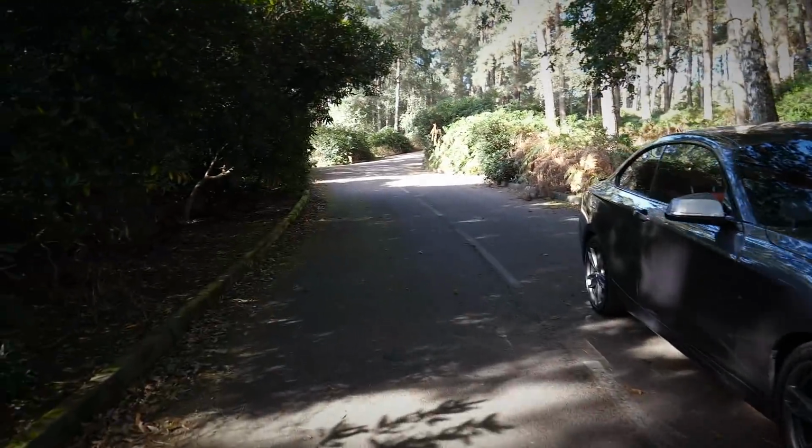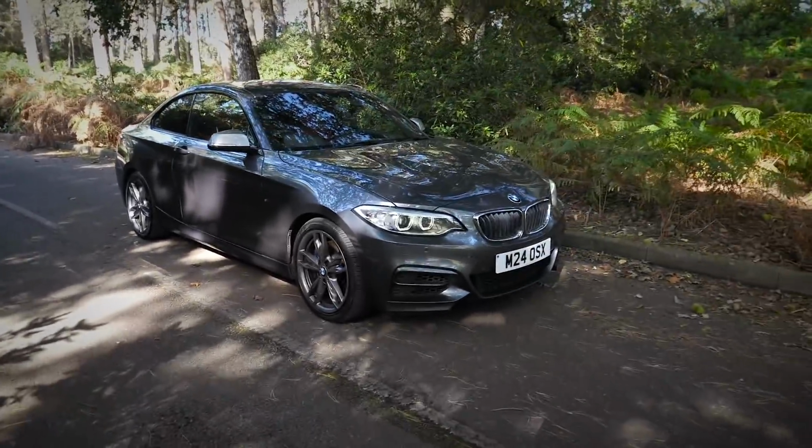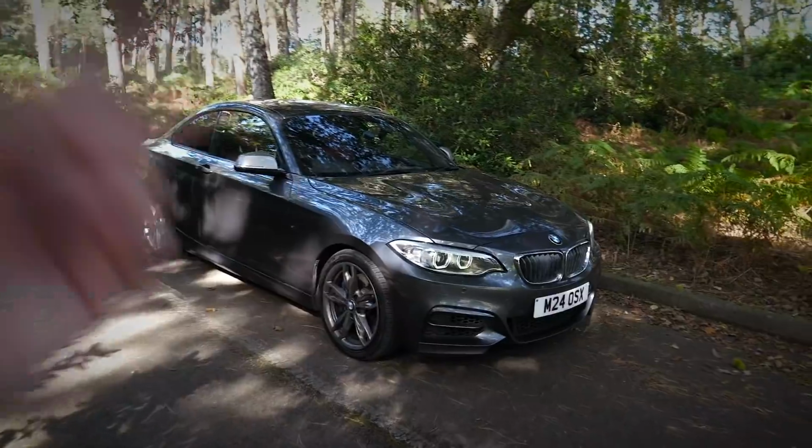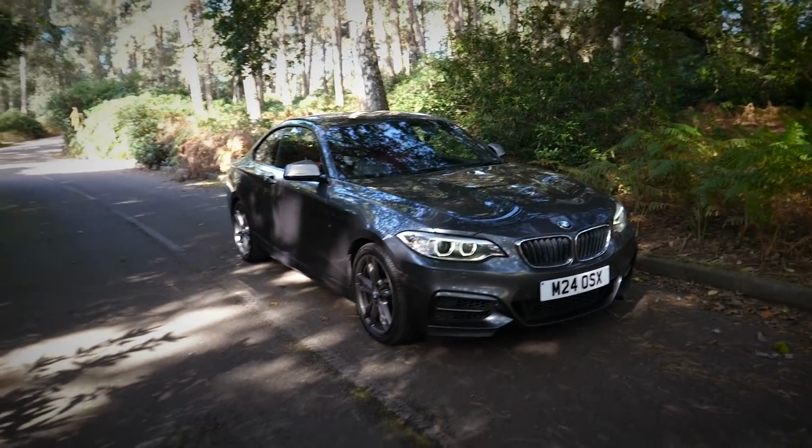Right, so we are back in this wonderful location. It's one of the entrances, I think, to Woburn Golf Course, but it doesn't even seem to get used, which is great for me for two reasons. One, I don't get any distractions, and two, I don't get any phone signal here, so I've got no hope of my phone ringing either.